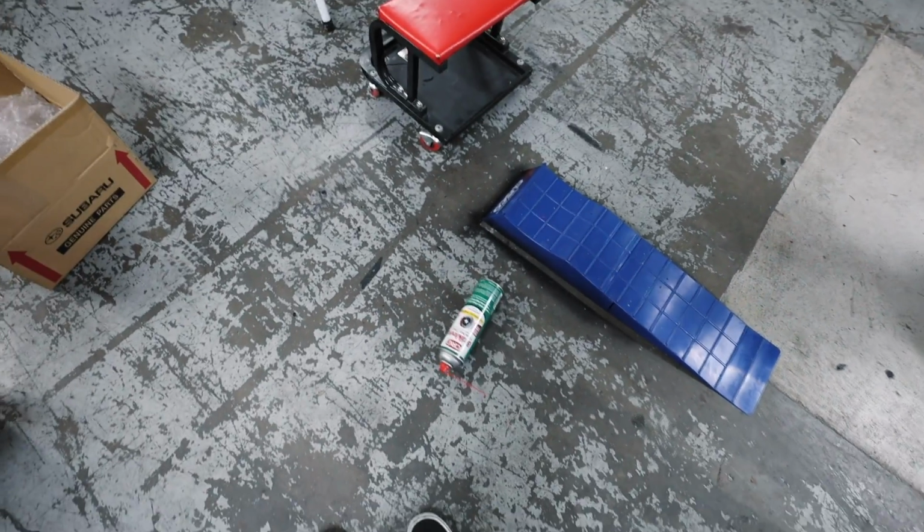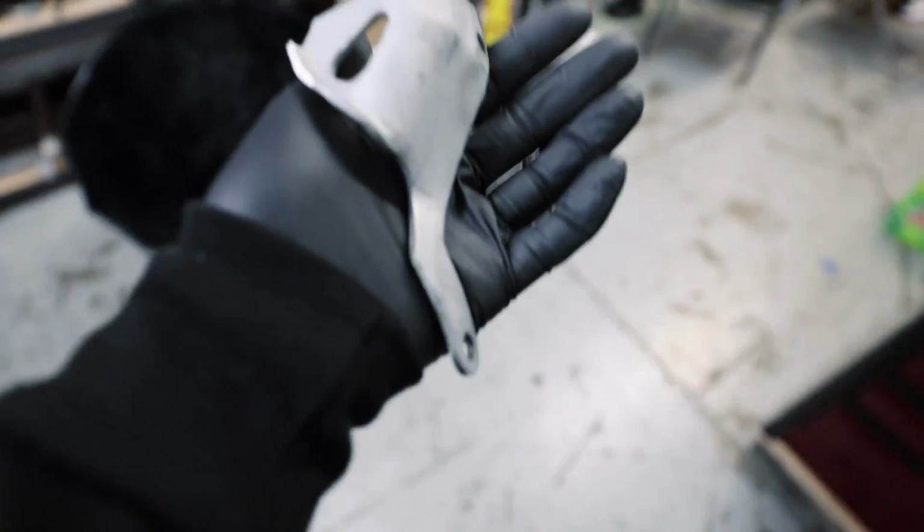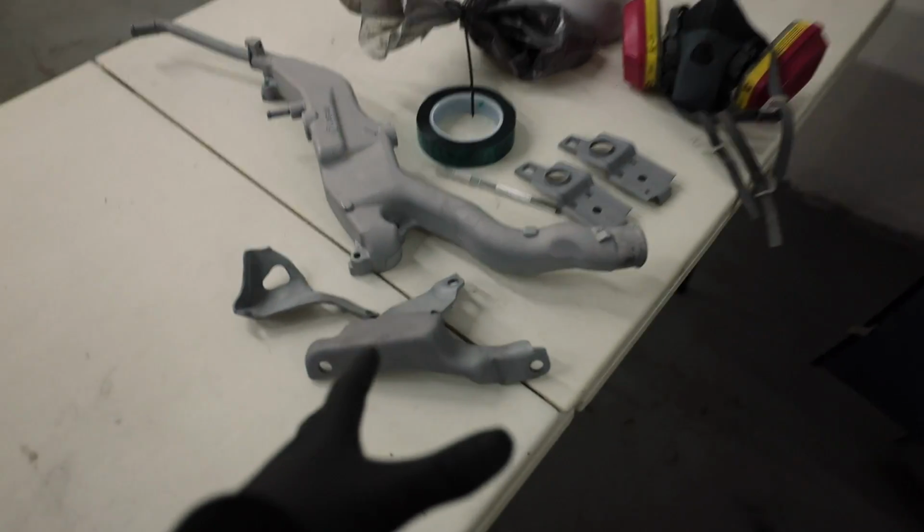So let's go finish sandblasting so we can start powder coating, because my crab hands are starting to get tired. Why is there brake clean on the ground? This is dangerous. So, my crab hands are getting tired, so let's go finish powder coating this. Or it's powder coating, sandblasting. Sandblasting! So all our sandblasting is done at this point.